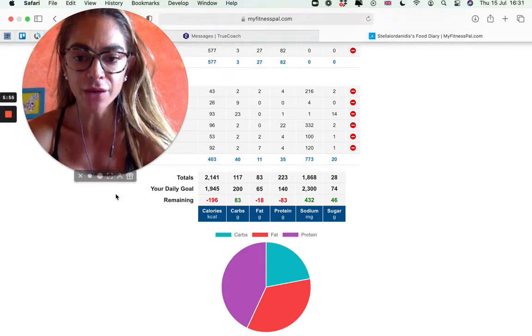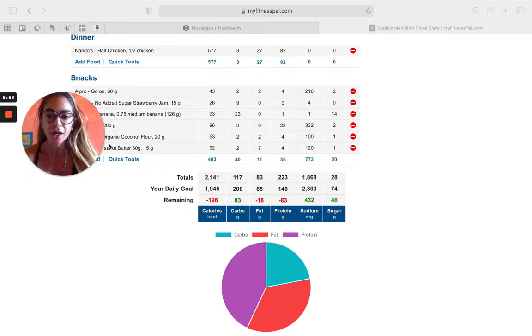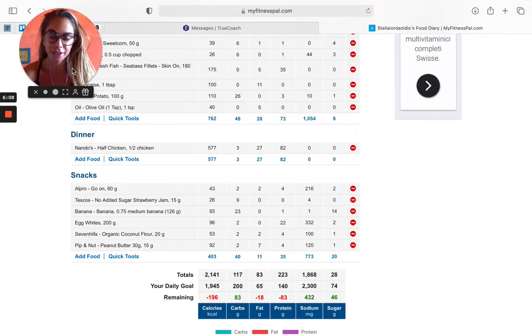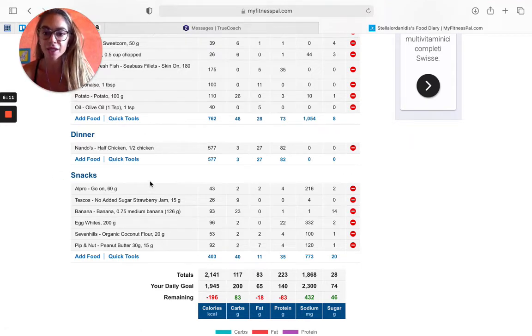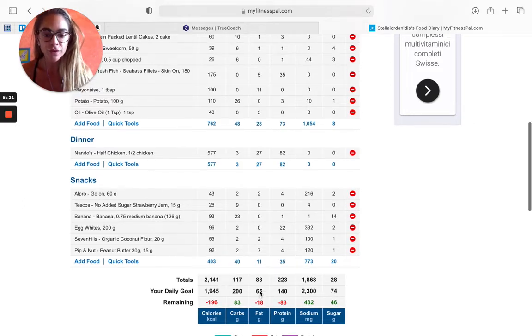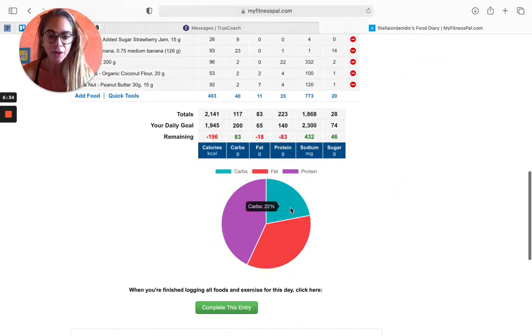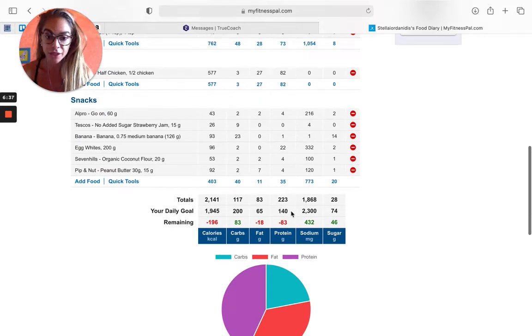Now, to answer the question, how do I know that I'm going over one of my macros or that I'm not able to hit one of the macros? This is a template of what a day in my life would look like, hypothetically. I just put half a Nando's in there with the intention of getting my macros a little bit off, because otherwise it would just be like I wanted to hit them. So, for example, in here, my macros are 1,945 calories, 200 carbs, 65 fats, and 140 protein. But according to what I ate today, I went up on protein a lot, I went up on fats, and I undereat carbs.